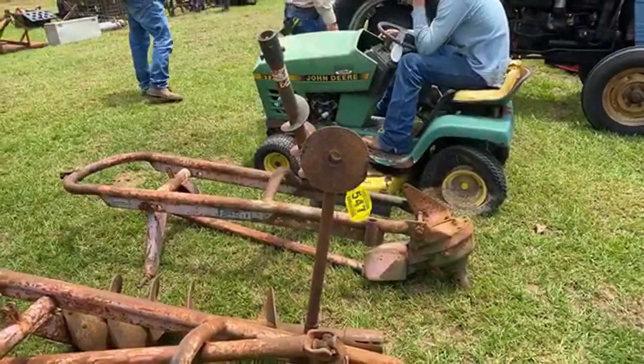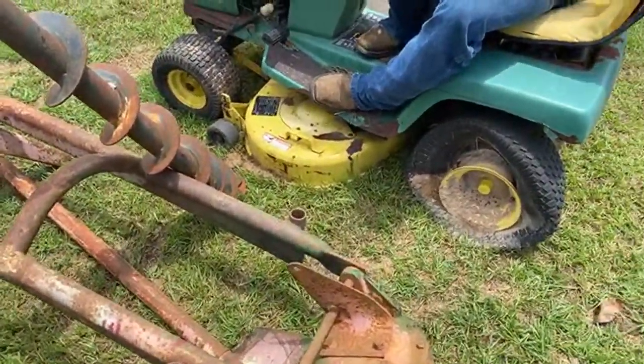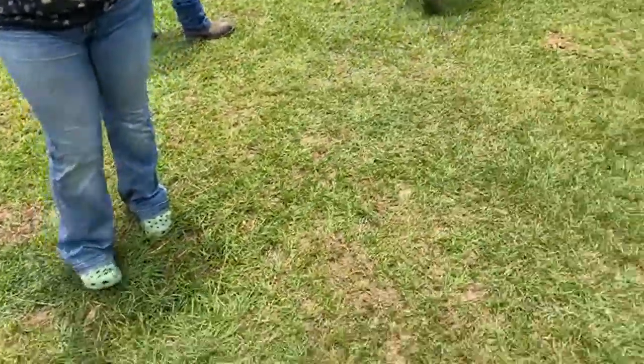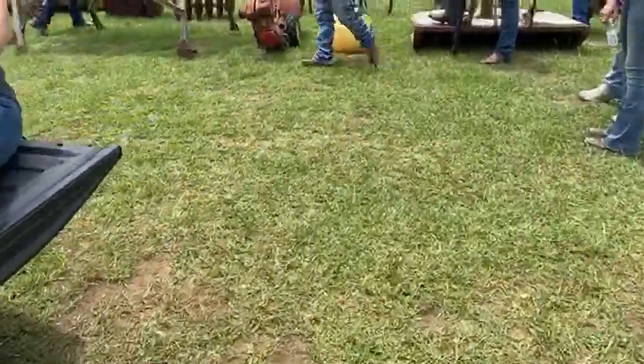Hey, let's move this truck up just a tad. Wayne and Kim, let me know. Move the truck up a tad bit. Kim is out. Wayne is out. So we'll come back and start with that auger. 523 is the next tag number now on the lot. How big is this, Pops?